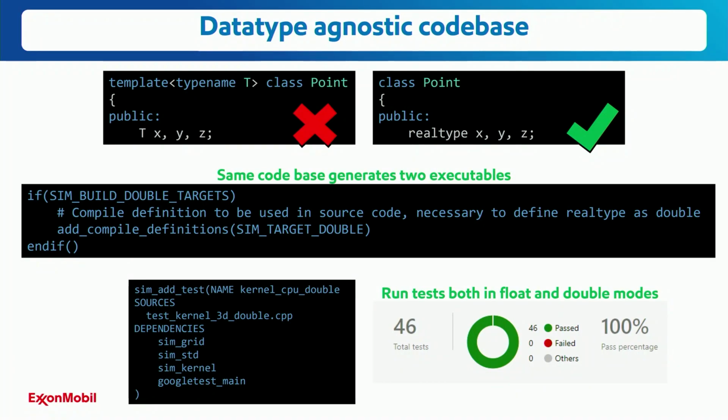Templating is one classic example, but we don't like templates, because templates will ruin optimizations. Compilers go crazy when there is templatization. And also, I don't like reading code which is full of templates. It makes it very hard to understand what we are trying to do with templates. So we took this inspiration from PETSc.